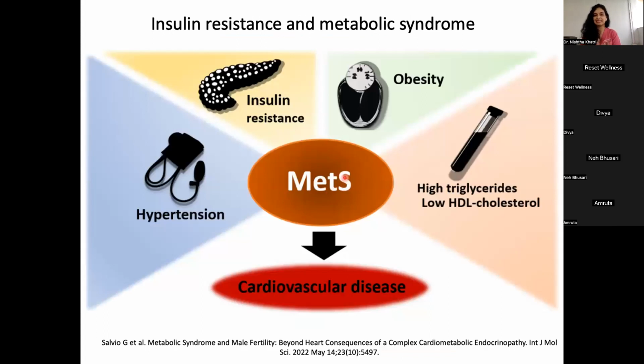Now if insulin resistance is present and along with insulin resistance, there are several other issues such as hypertension, that is high blood pressure, obesity, and dyslipidemia. That means low good cholesterol, high levels of bad cholesterol. All this together can lead to something called metabolic syndrome. And in case the patient is diagnosed with metabolic syndrome, the chances of cardiovascular diseases, heart diseases, rise many fold. So that is again a bad thing. Along with insulin resistance, if there are several other features associated that lead to metabolic syndrome, it is not good for your heart, not good for your body.